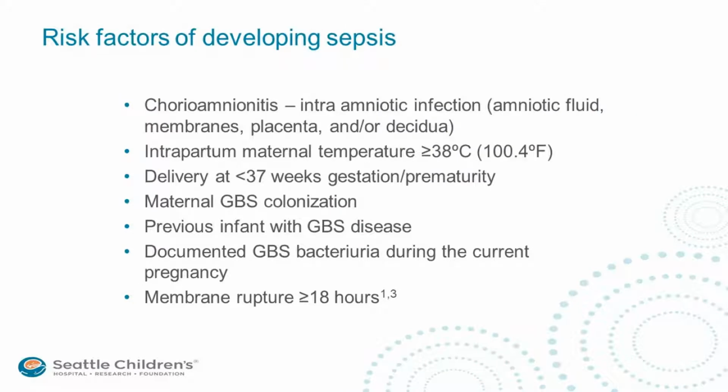As you probably all know, because you've been working with laboring patients and newborn patients, some of the highest risk factors that have been associated with developing sepsis include chorioamnionitis, or as currently known, intraamniotic infection, so infection of the amniotic fluid, placenta, membranes, decidua; maternal temperature of 38 Celsius or above; delivery at less than 37 weeks gestation, so preterm babies; maternal GBS colonization; previous infant with GBS disease. So be careful here. It's the sibling who actually acquired the disease, not the mom who was positive with GBS in the previous pregnancy, but the baby who actually was diagnosed with sepsis. Also documented GBS bacteriuria during the current pregnancy. And last is prolonged rupture of membranes, so anything above 18 hours.